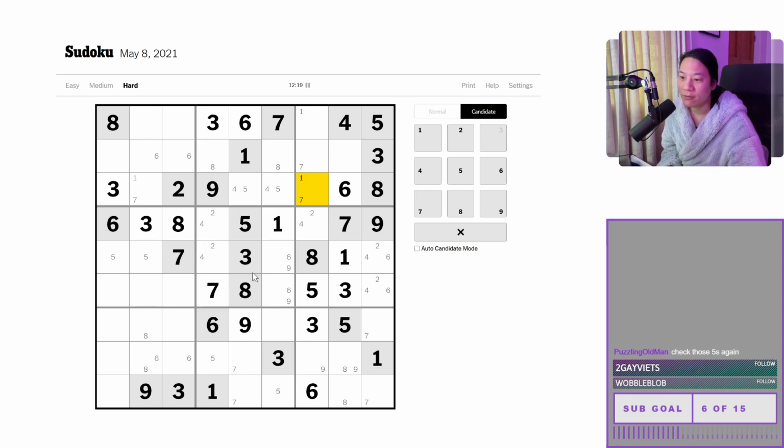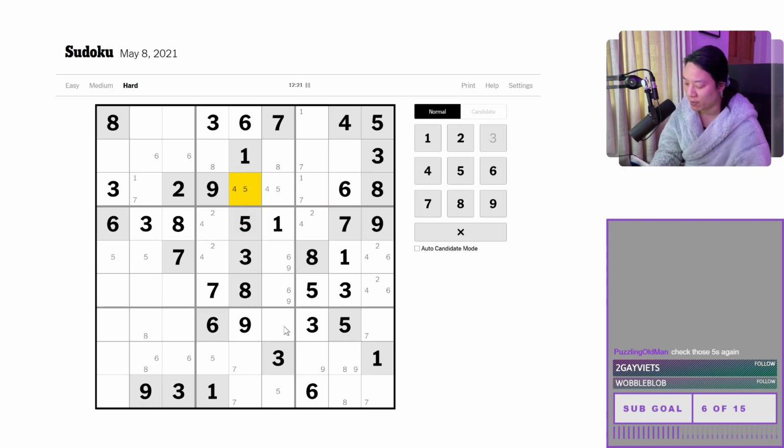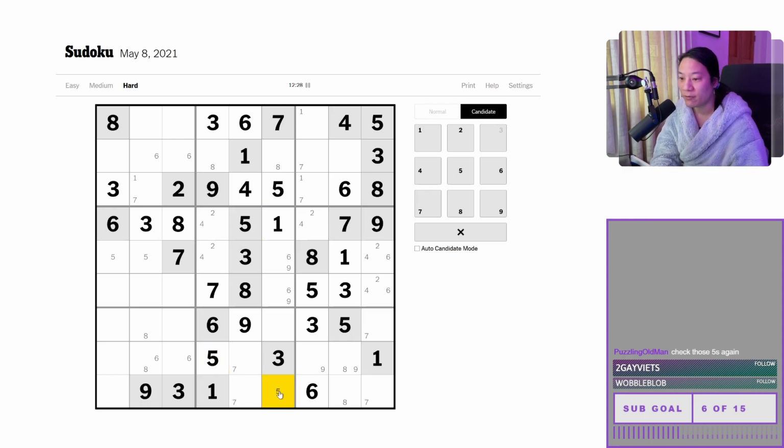So check the 5s again. Let me have a look. Oh yeah, the 4 and 5 can't are restricted anyway, thanks to this 5. Thank you for that. And that opens up a 5 down here. The 4 is now in this cell. And in these two cells, 4, 4, 4.